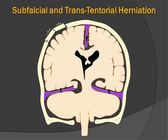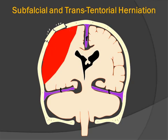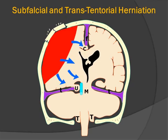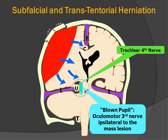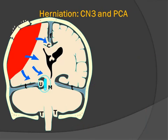How does this cause the patient to have the dilated or blown pupil? As the hematoma expands, it begins to push on the brain. We have herniation of the cingulate gyrus underneath the falx, and the medial part of the temporal lobe, or the uncus, herniates into the opening in the tentorium, or the tentorial hiatus, and it compresses the oculomotor nerve, which is passing through the same space. The trochlear nerve is also in a similar location, but it is oftentimes not affected.